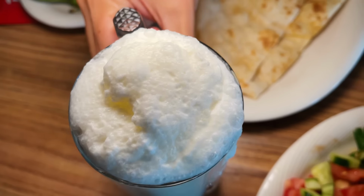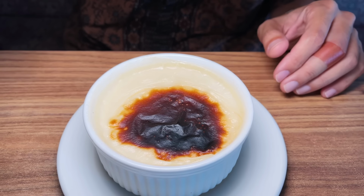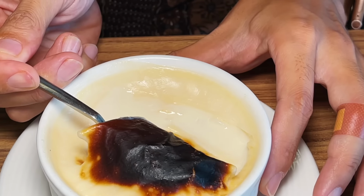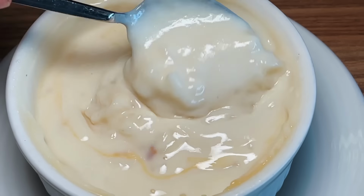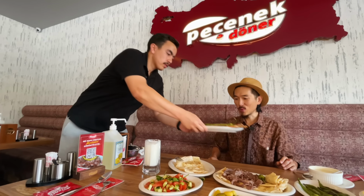Yes. Wow. Look at this foamy ayran. A glass of ayran is a must for döner kebab. Oh. So refreshing and milky. Roasted şutlaç. Look at this. It's so sweet and milky, and I love the rice inside the pudding. It's heavenly taste.